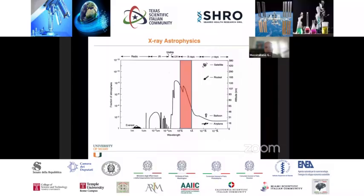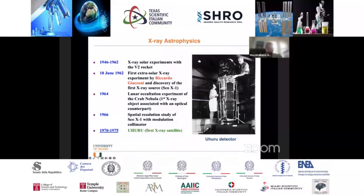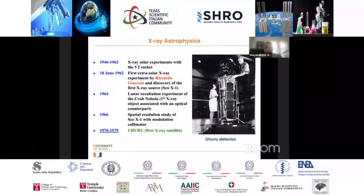There are very important objects in space like black holes, supernova explosions, etc., that need to be studied in this band. The problem for us as astronomers is that light at that wavelength doesn't come to the surface of the Earth, so we need to send our telescopes in space, either using rockets or satellites. That's why this is a much newer field of astrophysics.